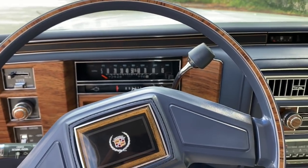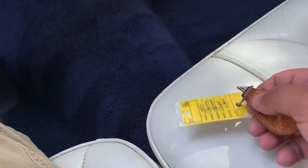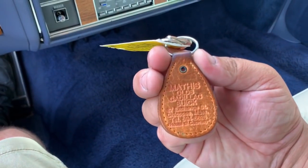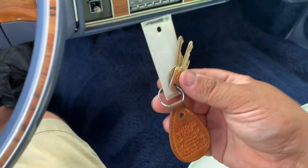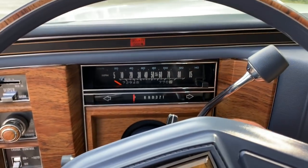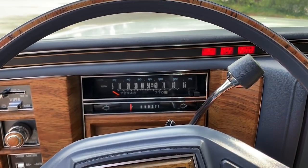All right, we're inside the white Fleetwood Coupe. I'm gonna show you here. I have one set of gold keys here. I do believe I have another set of keys at my house, but you can see here the original selling dealer was Mathis Olds Cadillac Buick in Chicopee. I know long since out of business, but it was kind of cool to have that original keychain.